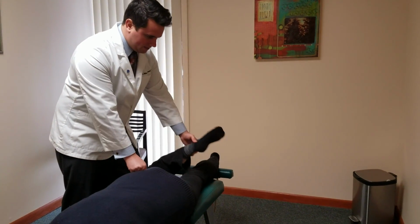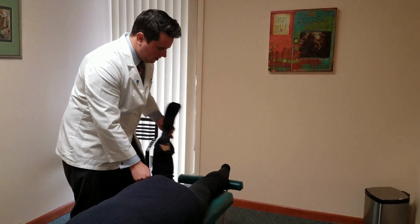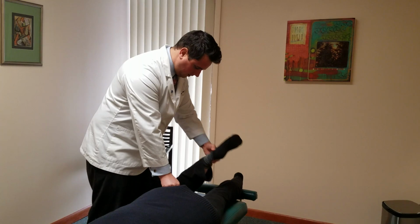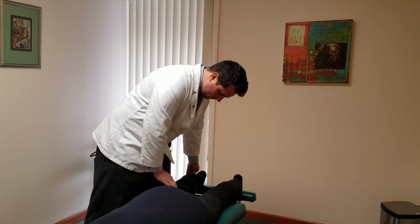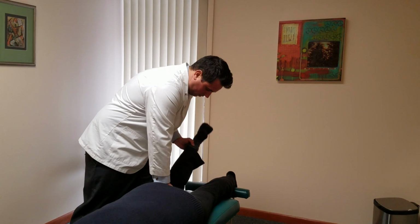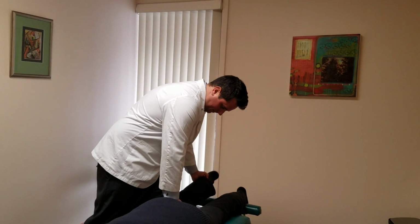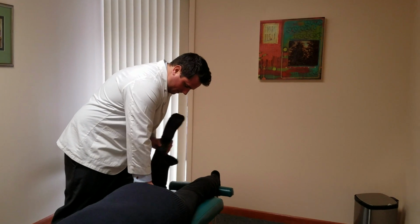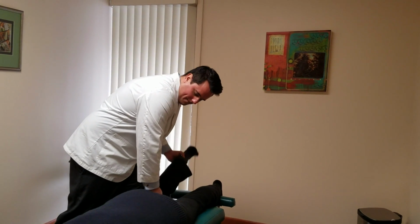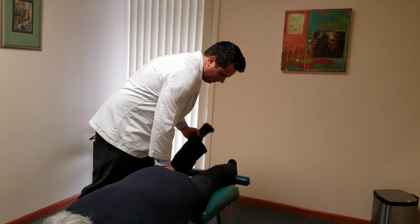It's been a little while since I worked on her, so she's pretty tight. Almost done. Good. We'll check the thigh, not too bad. Just a little bit of work here. Pressure still all right? Mm-hmm. Good.